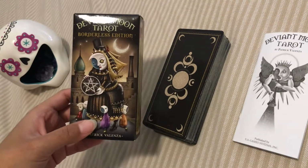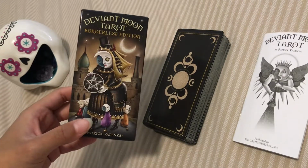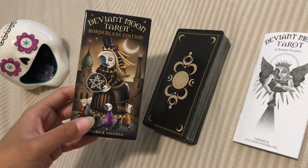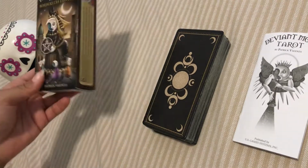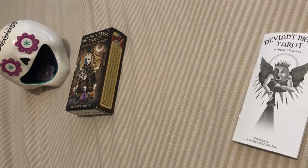This makes me kind of think of Halloween, and honestly, I don't know what my style card is, but I wouldn't have thought that I would have wanted this deck. But I saw it and I had to have it, so I'll go ahead and organize this.